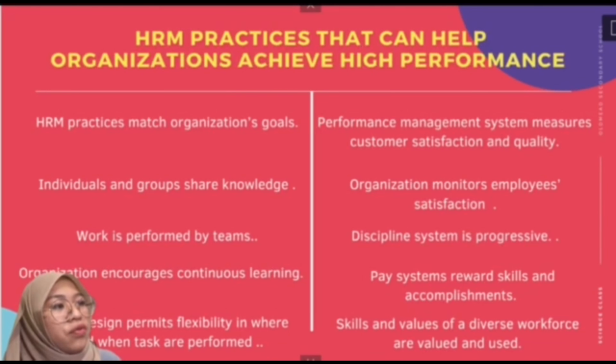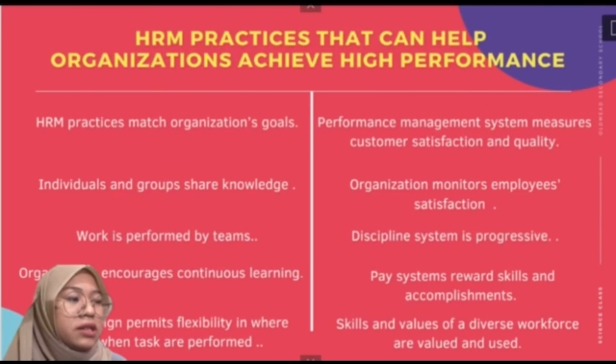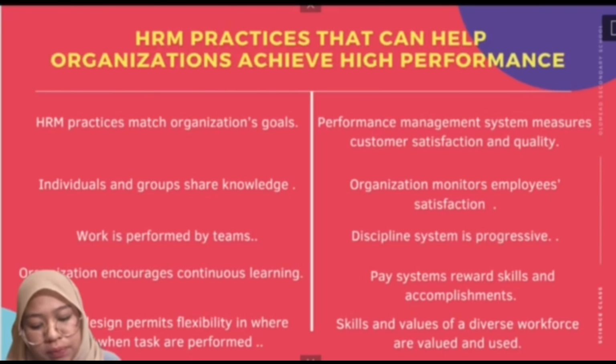Okay, work is performed by teams. Kerja dilakukan bersama dengan pasukan sekali. Okay, next is organisation encourage continuous learning. Organisasi dapat mendorong pembelajaran berterusan. Okay. Next is work design permits flexibility in where and when tasks are performed. Okay, work design membolehkan flexibility di mana dan ketika tugas dilakukan.